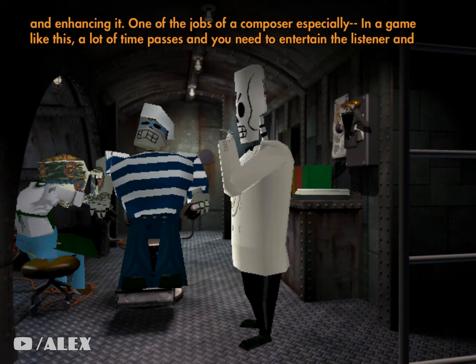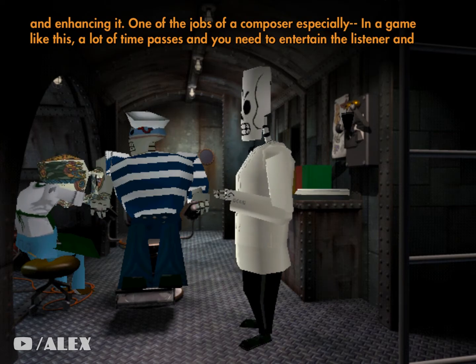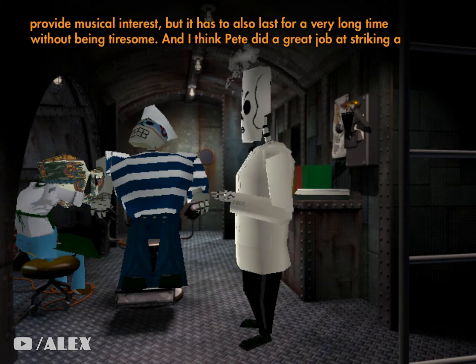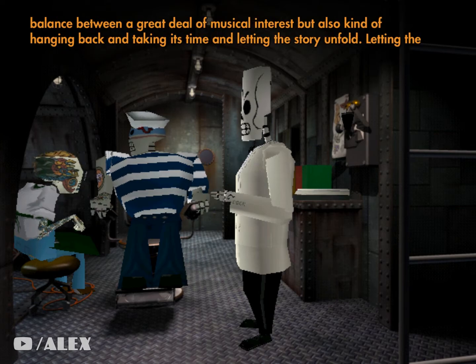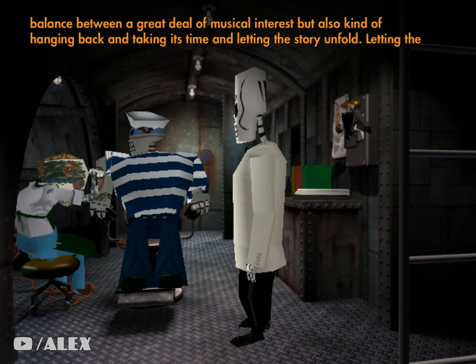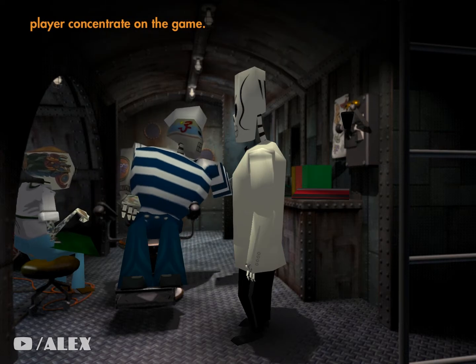One of the jobs of a composer, especially in a game like this, is that a lot of time passes and you need to both entertain the listener and provide musical interest, but it has to also last for a very long time without being tiresome. And I think Pete did a great job at striking a balance between a great deal of musical interest, but also kind of hanging back and taking its time and letting the story unfold, letting the player concentrate on the game.